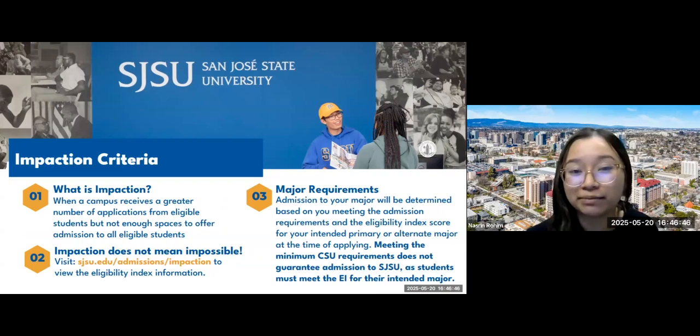And then just going back to the impaction. Impaction is when the campus receives a greater number of applications from students that meet the minimum requirements than what we have seats available. So just to keep in mind, impaction does not mean impossible, as every major has a different EI or eligibility index score, which is subject to change per term, with GPAs ranging from 2.5 to 4.0. So when students are applying for admission, they indicate their first and their second choice major. And in order to be admitted here, students need to meet that EI score for that intended major.